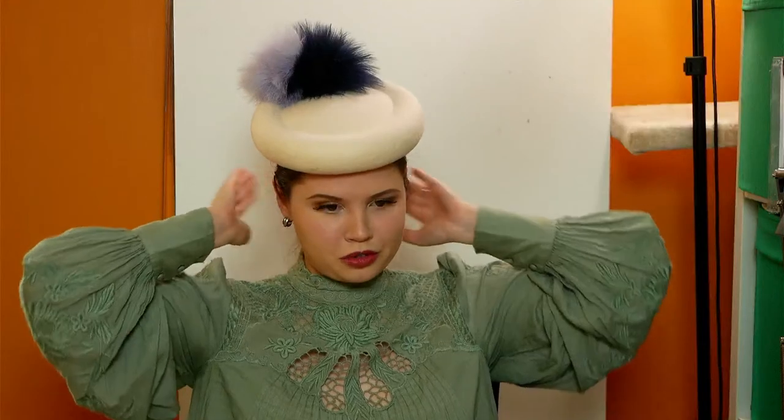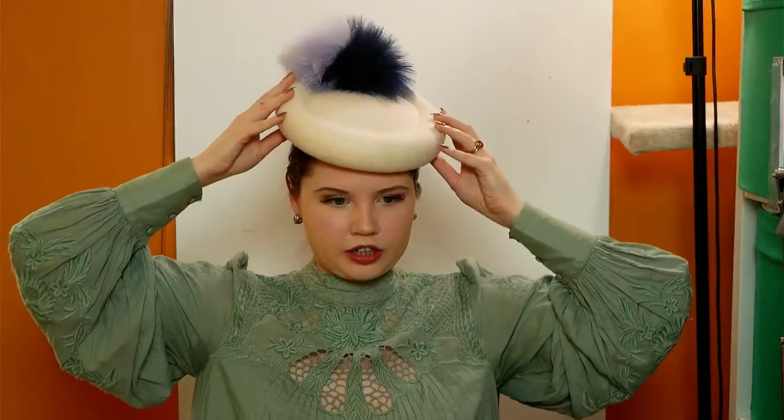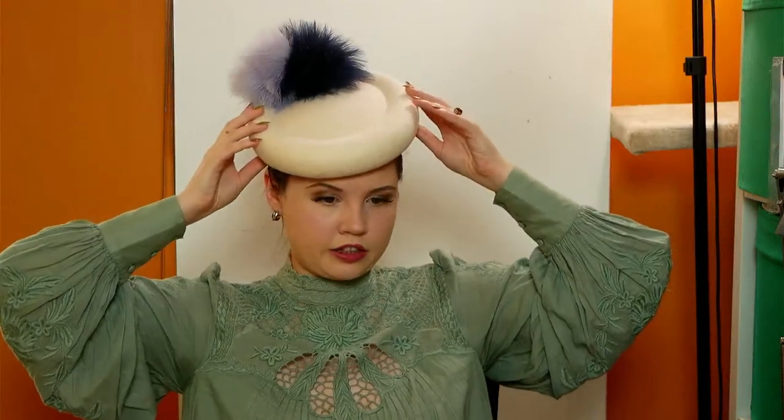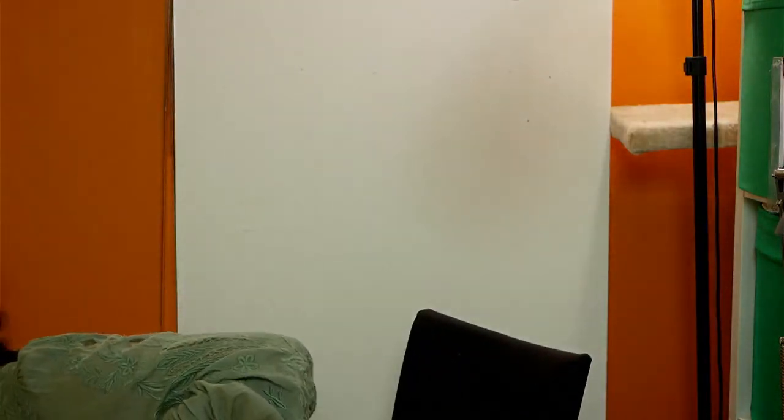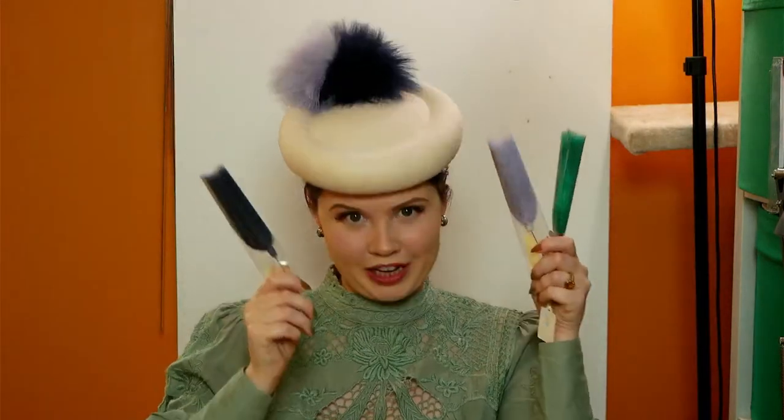Please excuse the hair going everywhere. So I can wear it forwards like this, and then I can tilt it to one side, I can tilt it to the other side. And these pom-poms, where are they? Here they are. These are the pom-poms. The pom-poms come on pins.